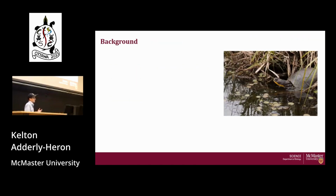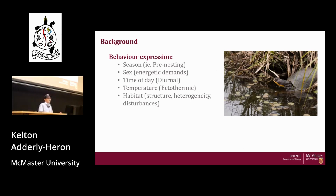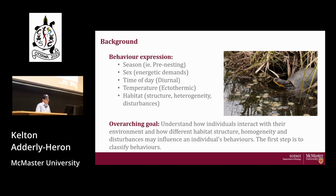There are also a lot of different broad variables that may alter the expression of behaviors. For example, season: some of the turtles can be more likely to express certain behaviors based on season, such as females looking for nesting sites. Sex and energetic demands, temperature, time of day, and also habitat structure, heterogeneity, and disturbances may influence the expression of behavior. So the overarching goal is to understand how individuals interact with their environment and how different habitat structure, heterogeneity, and disturbances may influence an individual's behaviors.